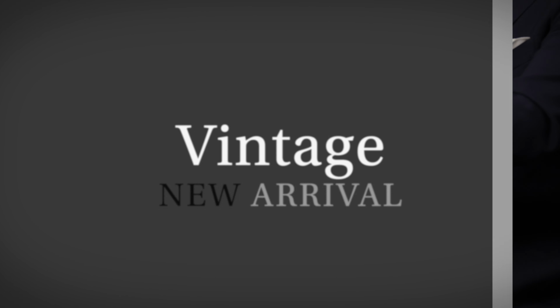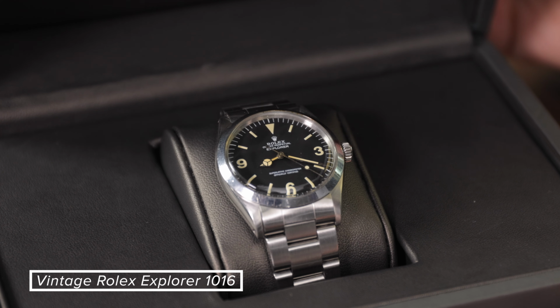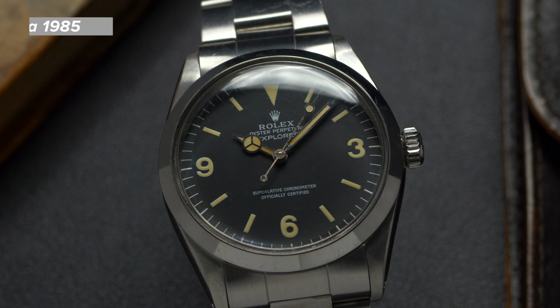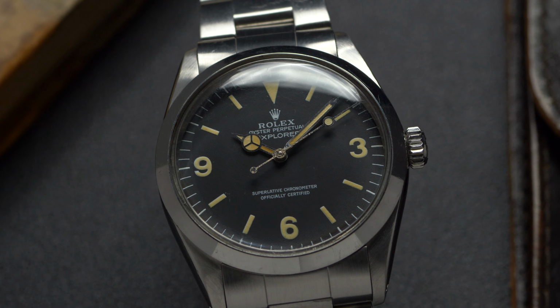All right, so two are on the table. It's time for vintage. What did you find this week? We've got a Rolex Explorer, reference 1016, circa 1985. It's just a really nice, honest example. It's really pretty. It's got a really nice patina on the lume, that pale yellow color.